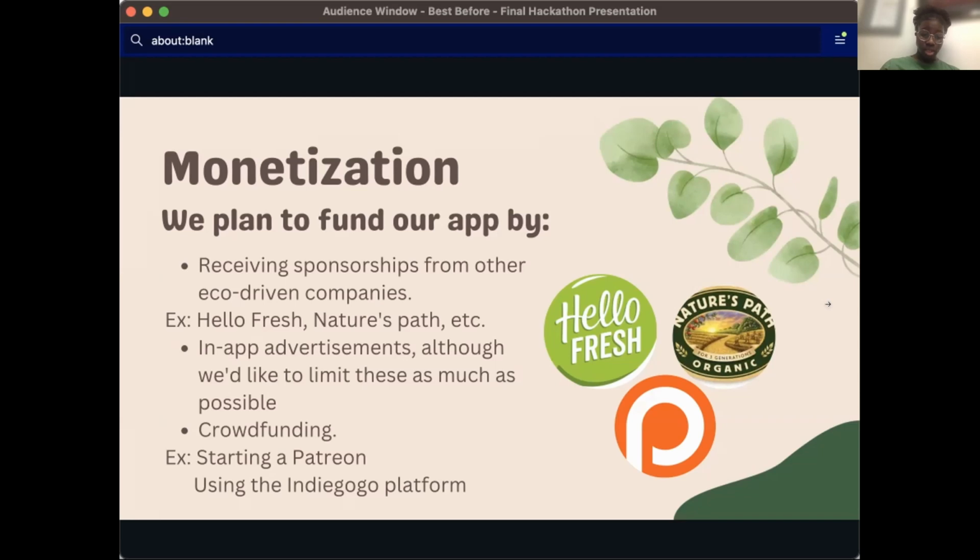We plan to collect funds from people who are as passionate about our problem as we are and are willing to contribute to the cause with our app. We plan to do this on the Indiegogo web platform, which is your destination for clever innovations in web design and more, and also use the Patreon platform.